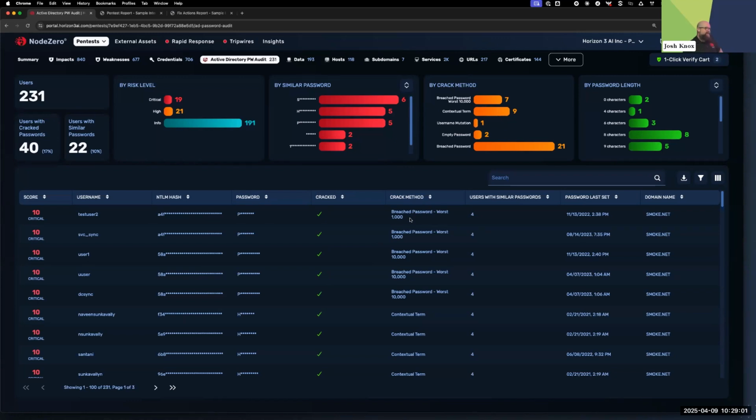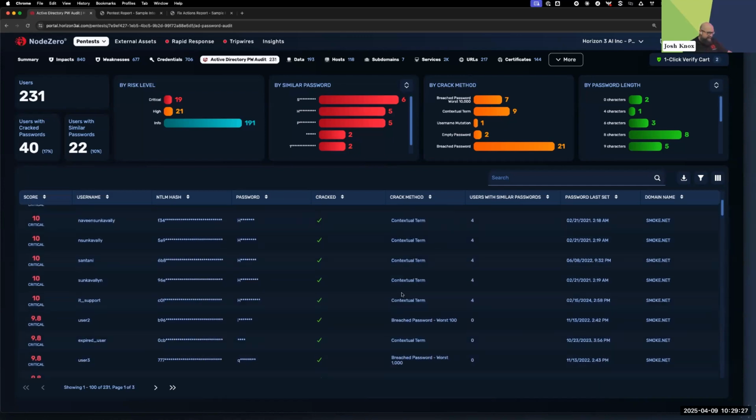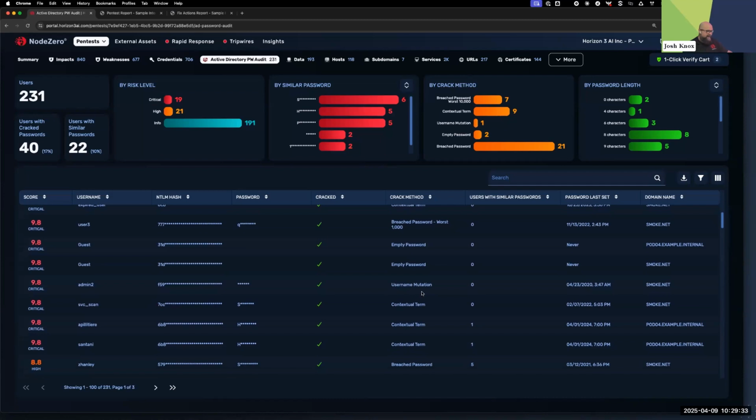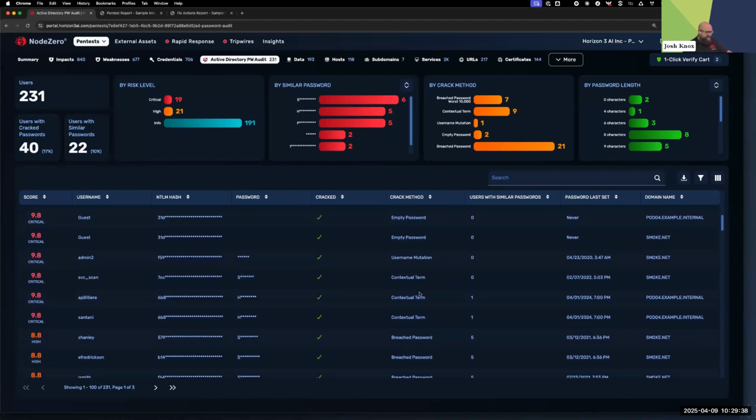And oh man, I can tell you, Ryan, I have seen a couple of super dirty, ugly tests come back from organizations that thought they had requirements in place, but they didn't. Or they have just a ton of passwords that were created before the requirements were put in place and have somehow gotten grandfathered in without them even knowing. So you can see here, we're checking breach lists, breach passwords, contextual terms, empty passwords. Oh my gosh, that's terrible. And mutations, so we're even checking for mutations of names and things like that.